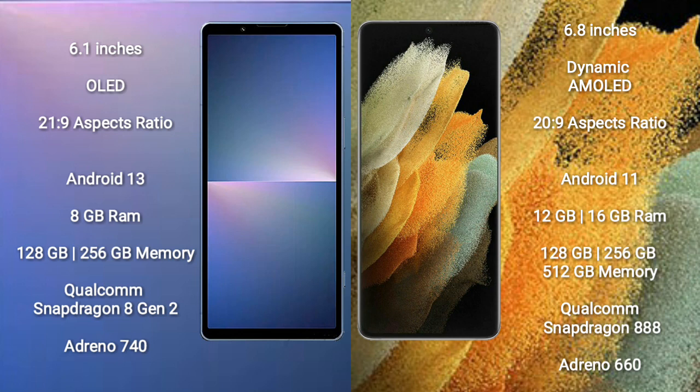Sony Xperia 5 Mark 5 comes with 8GB RAM and 128GB to 256GB internal storage, Qualcomm Snapdragon 8 Gen 2 processor and GPU Adreno 740. Samsung Galaxy S21 Ultra comes with 12GB, 16GB RAM and 128GB to 256GB, 512GB internal storage, Qualcomm Snapdragon 888 processor and GPU Adreno 660.